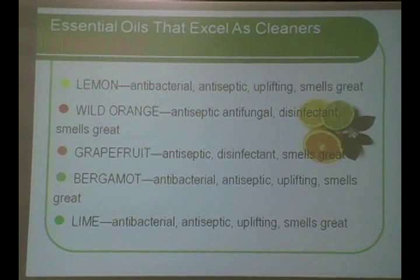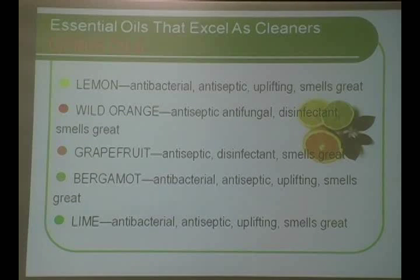Now I'd like to pass around a lemon oil for you. You can smell it, you can taste it. It's pretty strong, okay? If you have a bottle of water, put some in your bottle of water, okay? You can taste it.